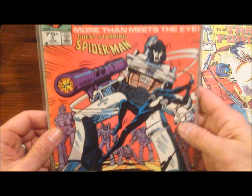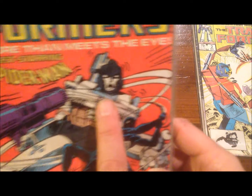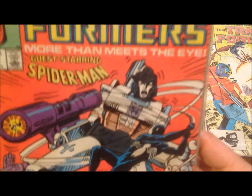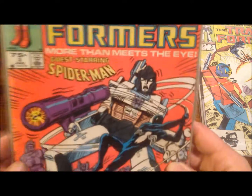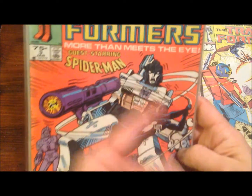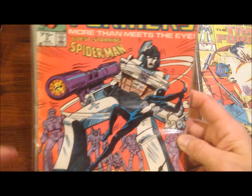There's issue 2, and then because they didn't think Transformers had enough staying power on their own, issue 3 with Spider-Man. See how Megatron's helmet is different than what he was on the cartoon. The version of Megatron in the comics was always different than the version on the show. But apparently he's fighting Spider-Man. I don't know why. It's weird. I haven't read these a lot.